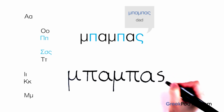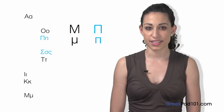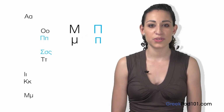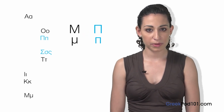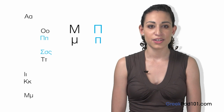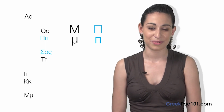Babas. If you notice that mi and p together actually sound like b, you were right. In Greek, we don't have a separate letter for the sound b, so we form it using mi and p. This is a little bit complicated, but we'll go over it in detail in the last lesson of this series, which is all about double consonants. Don't worry, if you learn the single letters, double ones won't be a problem, I promise.